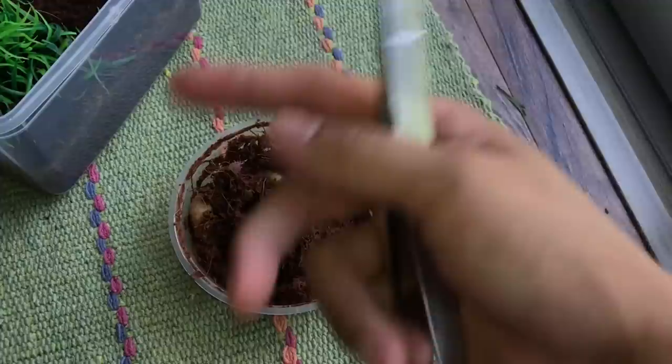I don't know if that's cheap in your country. Over here, it's not that cheap, but I just thought of doing this for a change, right?